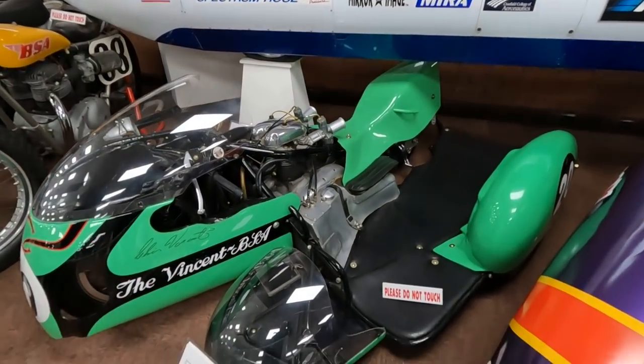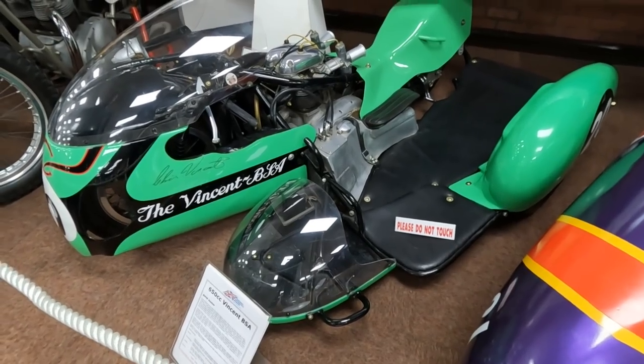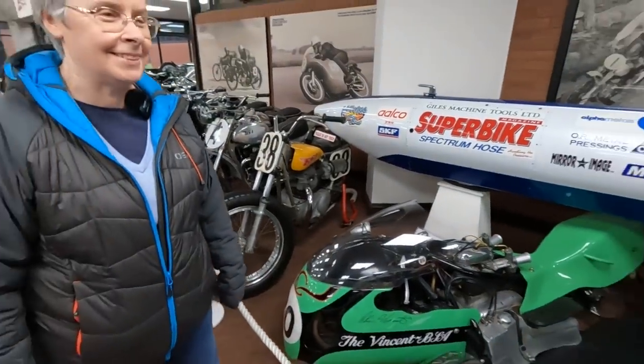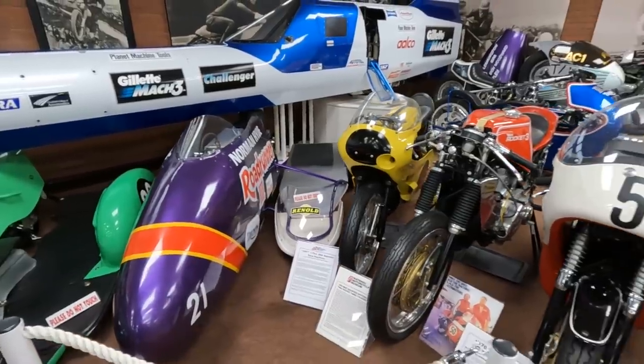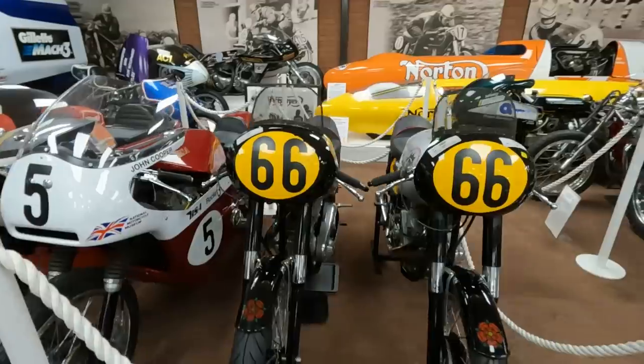Yeah, and there's a 650 Vincent BSA sidecar racer. Your face. God. Quite incredible.